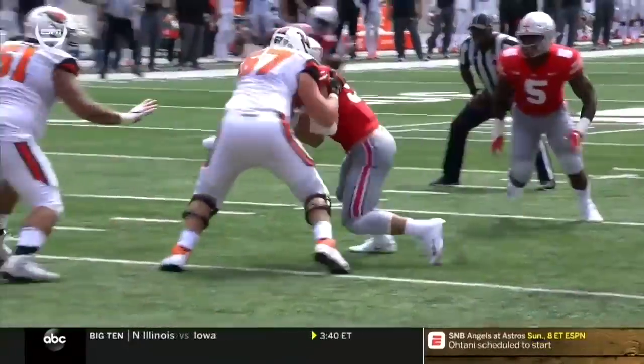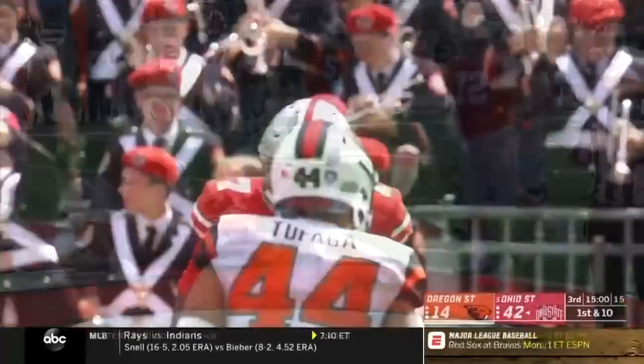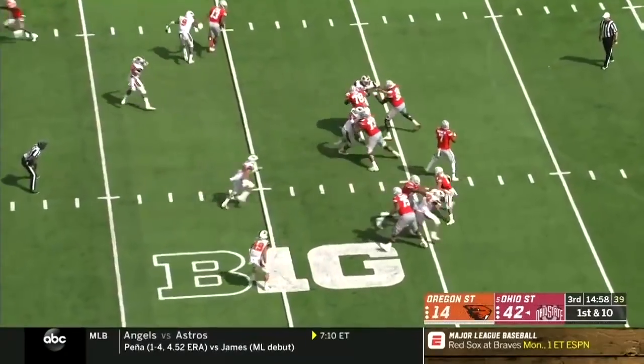Just collapses here. I mean, there's just nothing you can do as a quarterback. Look at Bosa. Engage, swim, and stay in the second half. Just have to figure out any way possible to slow those guys down.